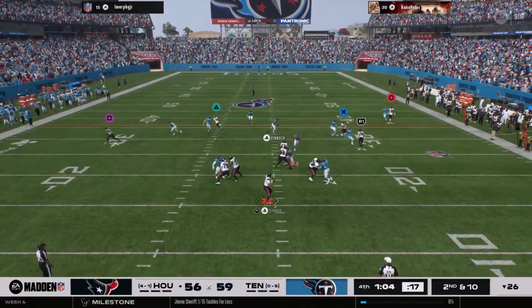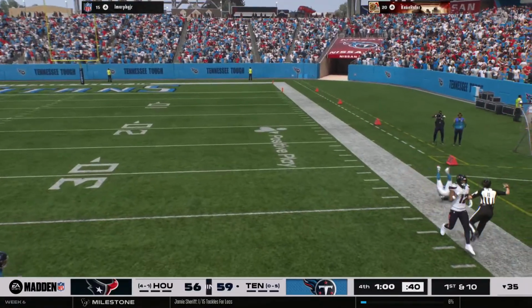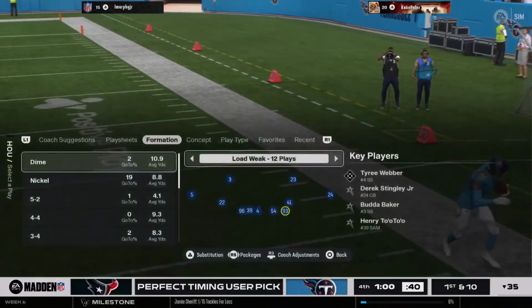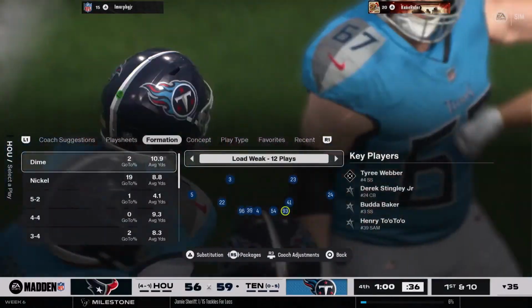Setting up to pass. Maybe a bit of desperation. Here's a deep shot. That could be it, folks. It's intercepted. And the Titans make the play that should win them this game.